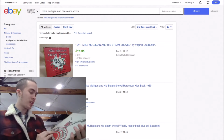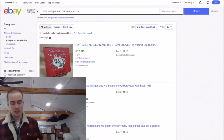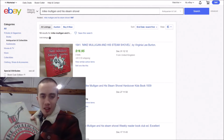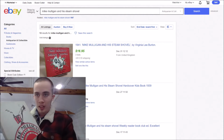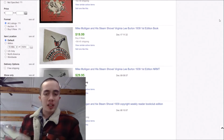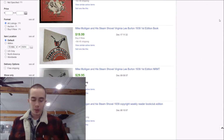We have Mike Mulligan and his Steam Shovel. A classic. We've all read this at least twice, maybe thrice. We have a great old book here. You could obviously tell this was going to be an oldie. So we have a bunch here. These are all red covers, but right down here, the white covers, this means that it is in that $20 to $30 range. So we're starting off with a $20, $30 book.